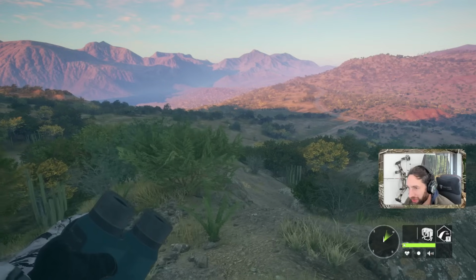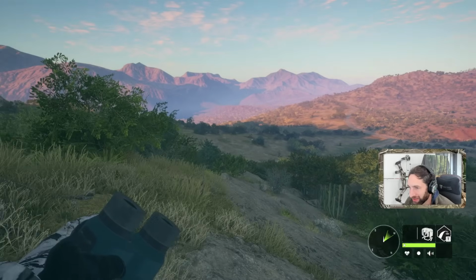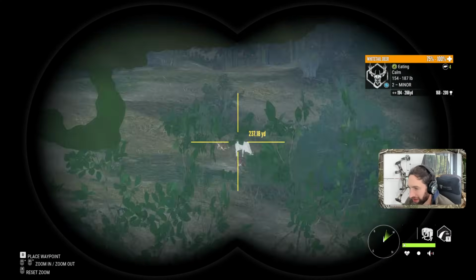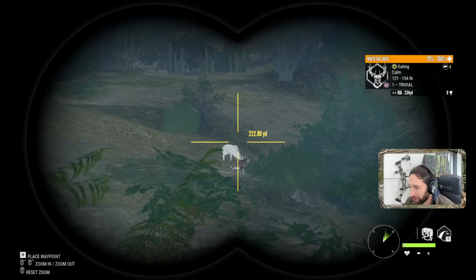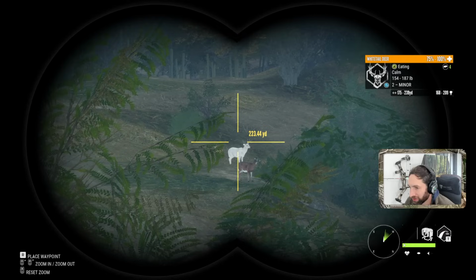Now, when we first got over here, I saw this thing from a mile away and I thought, what in the heck is that? And sure enough, it's a super awesome rare albino whitetail. Look at the rack on that thing. Wow, is that thing impressive. So we're gonna get down there right now and go take a look at the area around.